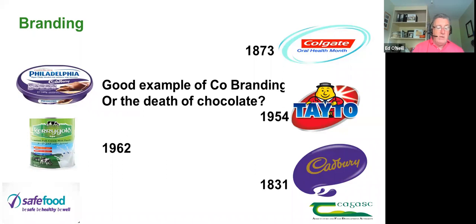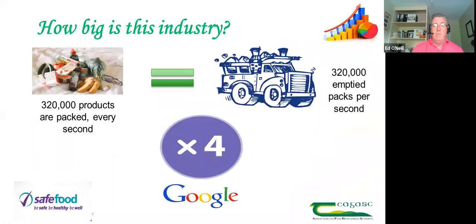The food packaging industry is absolutely huge. When you consider that Google gets somewhere in the region of 80,000 hits every second of every day, compare that to packaging, where we get 320,000 products packed every second of every day throughout the world. So 4 times the size of Google.